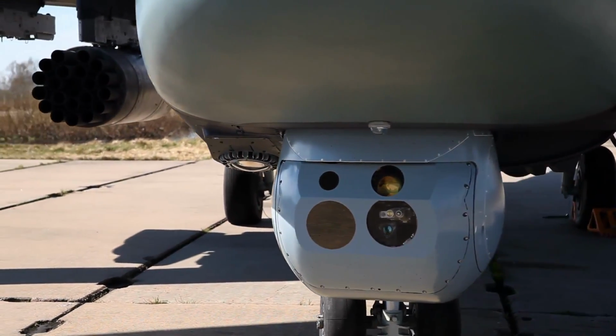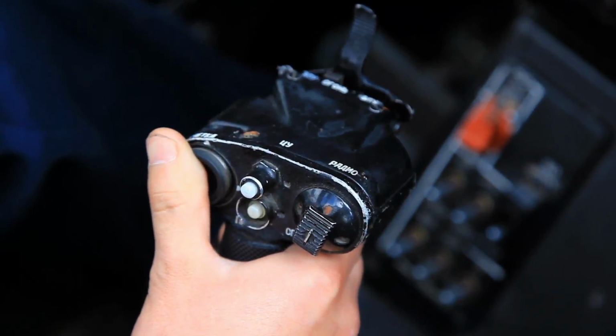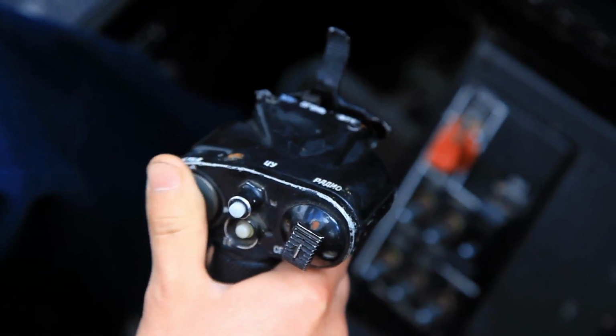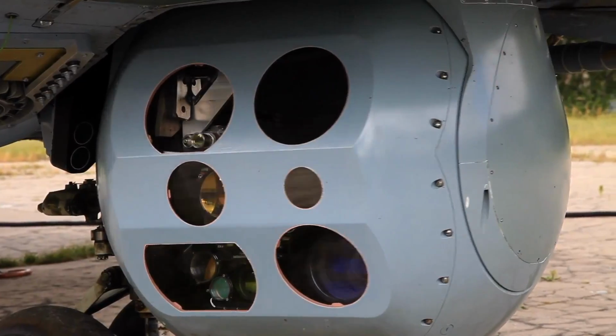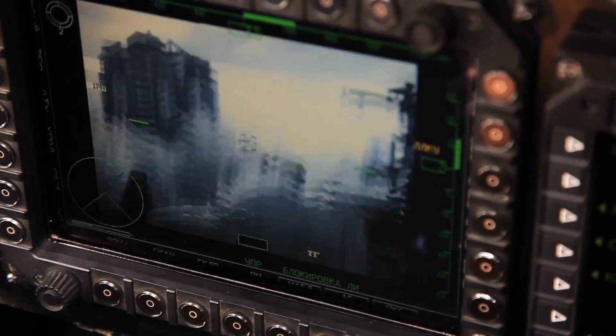The GOES-451 day-night electro-optical surveillance and sighting system includes a TV search and sighting channel, a thermal search and sighting channel, laser targeting channels for Vikhr and Ataka-type guided missiles, a laser rangefinder, and a target illuminator.